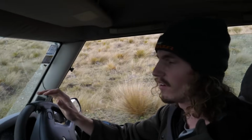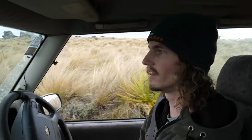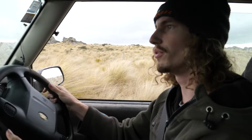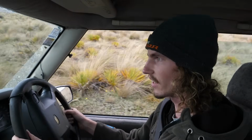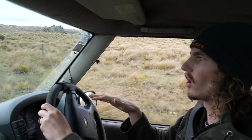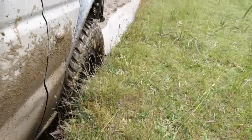Right, so we're not far into the track and nothing challenging at all yet. However, one of my local friends gave me a heads up that they'd had a lot of rain recently. So while the track is dry, like the ground is dry, although it's just started raining again, there's a lot of standing water around. So it might make for an interesting trip. We'll see how we get on.